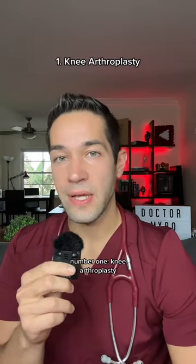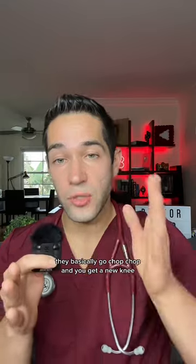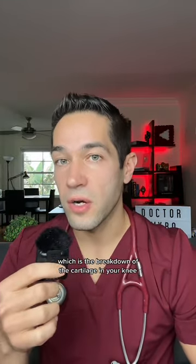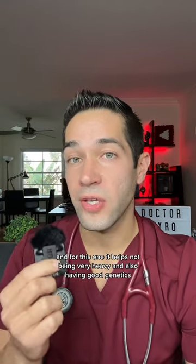Number 1, knee arthroplasty. This is knee replacement surgery. They basically go chop, chop, and you get a new knee. It's done for osteoarthritis, which is the breakdown of the cartilage in your knee. And for this one, it helps not being very heavy and also having good genetics.